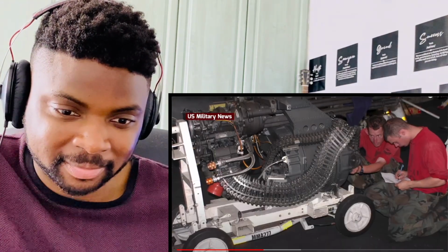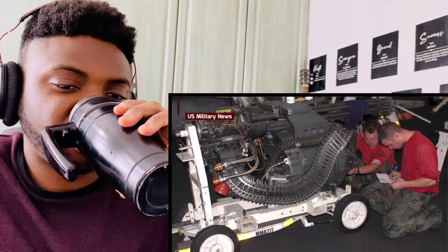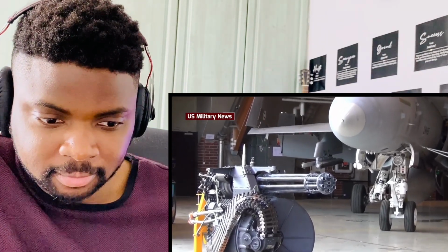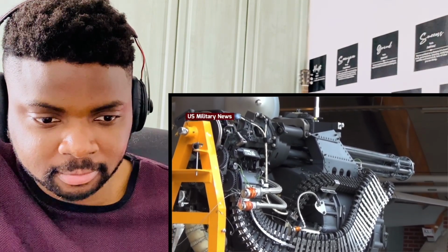The use of multiple barrels minimized barrel erosion and heat generation, which prolonged the weapon's life. In modern aircraft, the M61 was designed to be hydraulically driven and electrically primed. It was also developed to utilize a linkless ammunition feed system.